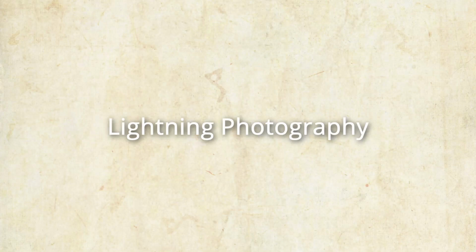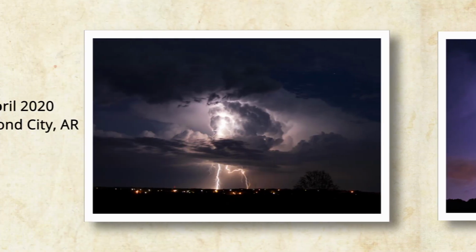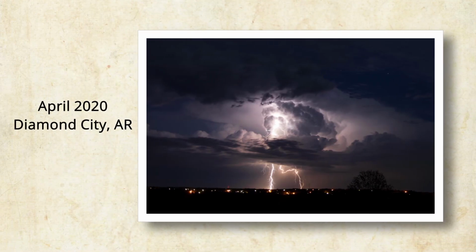Today I'm going to look at lightning photography. I get asked all the time about how I capture the lightning photos I post on our website at lostintheozarks.com, and on our Lost in the Ozarks Facebook page.